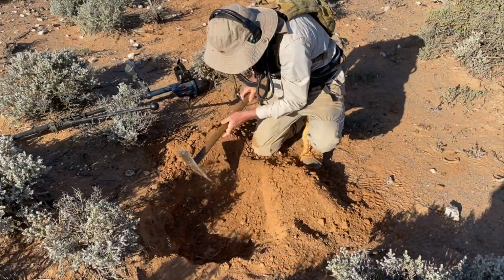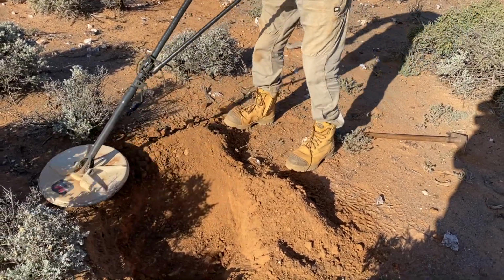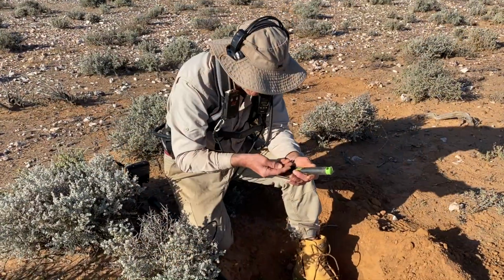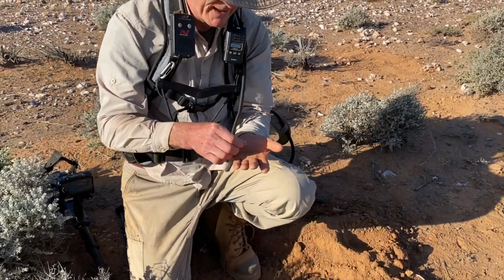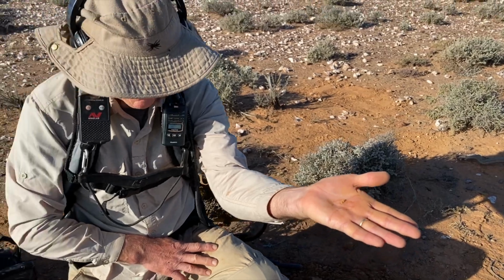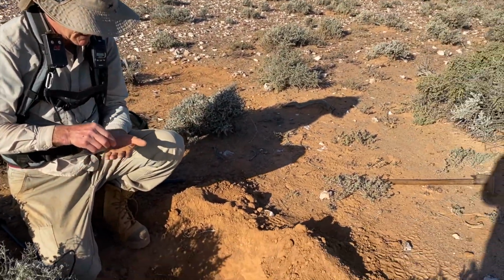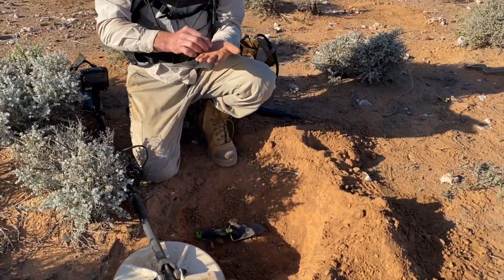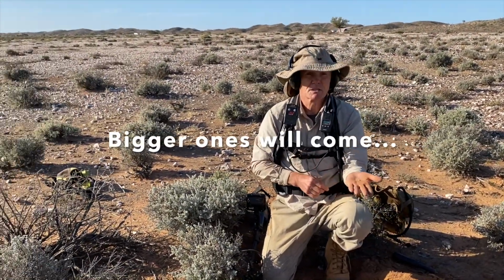Whoa. Wow, haven't heard anything scream like that since we've been here. Well, you know, for here, that's actually not bad. Wow, that sounded like a really big nugget. And look how deep I've dug that hole. But that's actually quite solid. The gold around here has typically been very small and very flat. That's probably close to as big as we've got here.